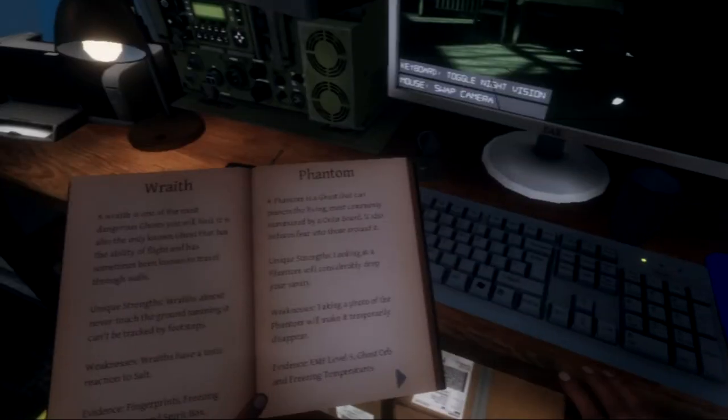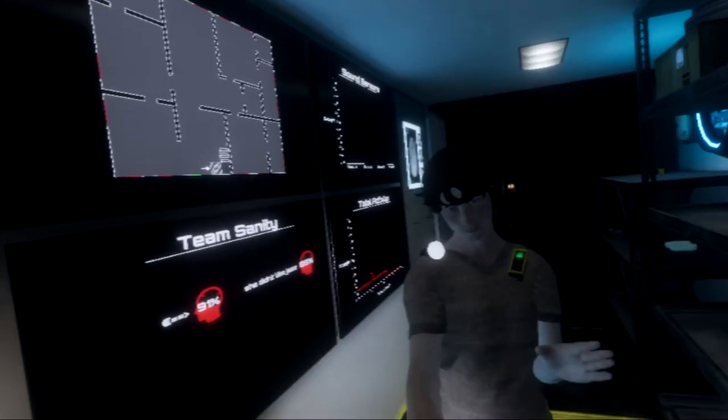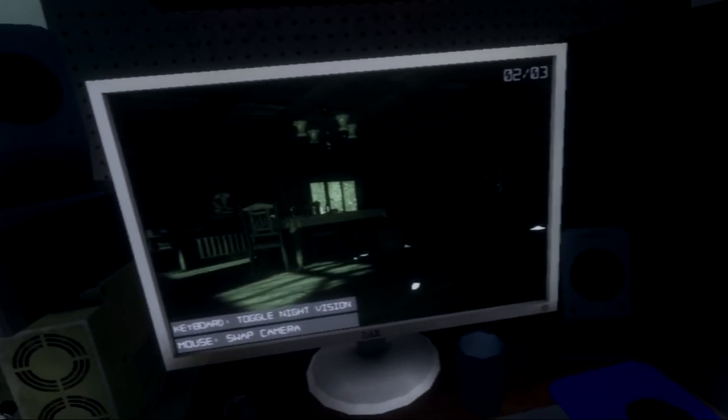Mare is spirit box, and okay, Phantom. What's Phantom? And my frames are dropping considerably. EMF 5. We haven't gotten any EMF yet, have we? No. Just temperature.